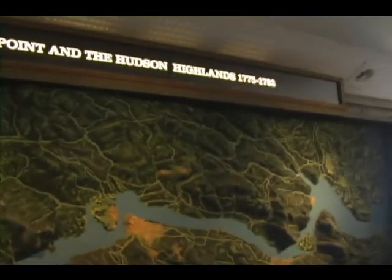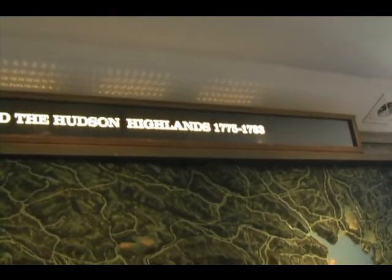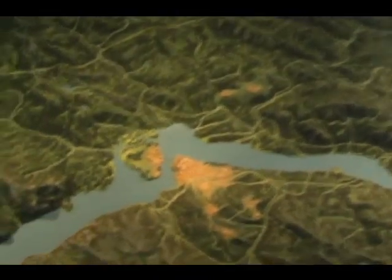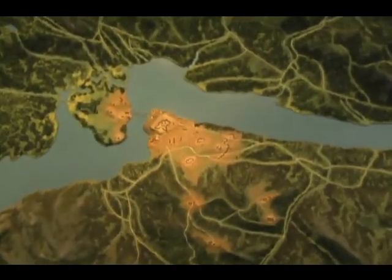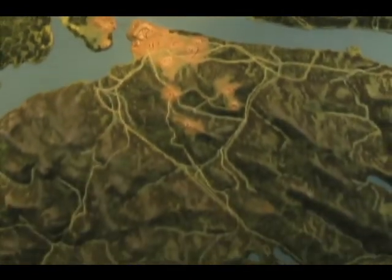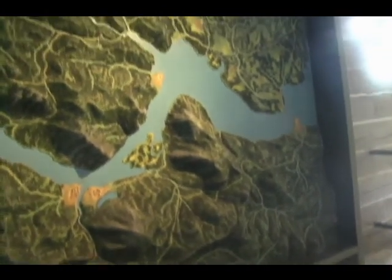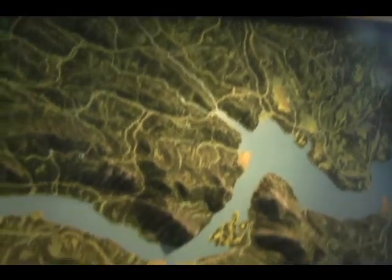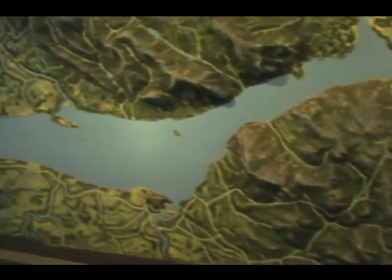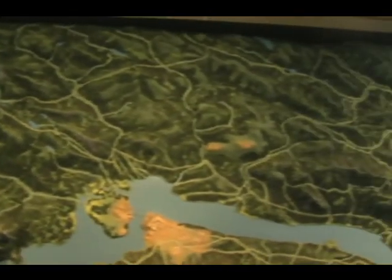This is very interesting. It's a relief map of West Point and the Hudson Highlands in 1776. Naturally, we've been focusing on the area right in here, but you can see down here, I guess, is Bear Mountain, and quite a difficult terrain to get through, certainly with a large troop of soldiers and cannons and horses and carts.